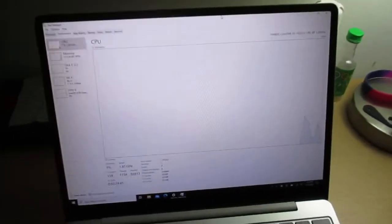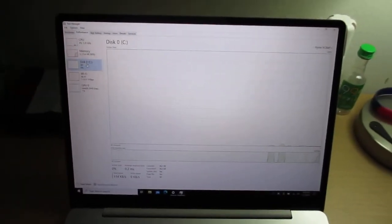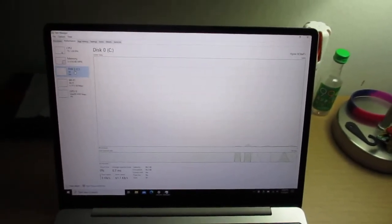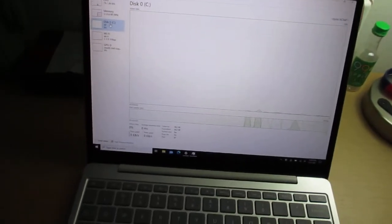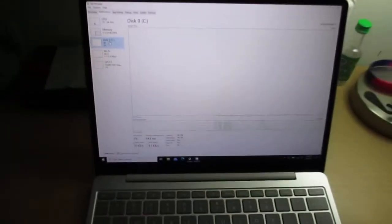And just real quick, going into the task manager, this is the Core i5-1035G1 processor, as you can see. And then this one does have 4 gigabytes of RAM. It has an SK Hynix eMMC drive. Again, this does not have an SSD unless you get the 128 or 256 gig model. Now, if you're wondering what an eMMC drive is, it's basically an SD card. In fact, when I go to the disk, it literally says SD. So it's essentially an SD card.